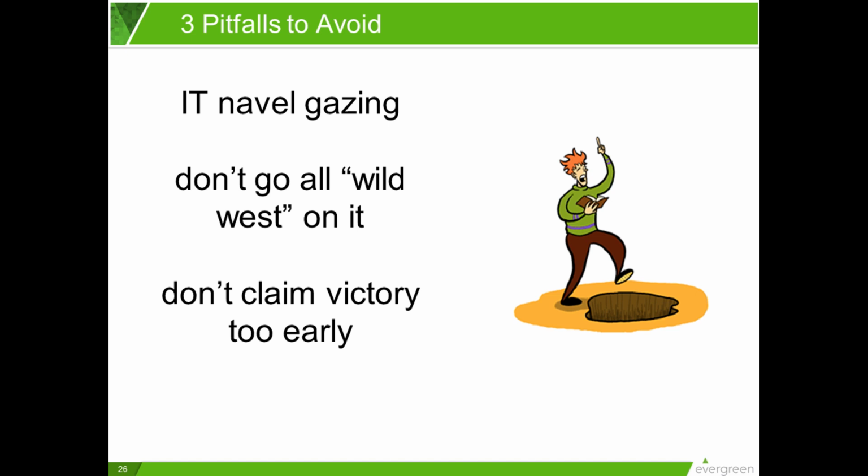And last, don't claim victory too early. The taxonomy is challenging because in some ways it's a new way of thinking with some new terminology. Even so, comparatively speaking, it's the easy part. Building the service offerings and delivering the services well in a way that customers love them, that's the really challenging part.